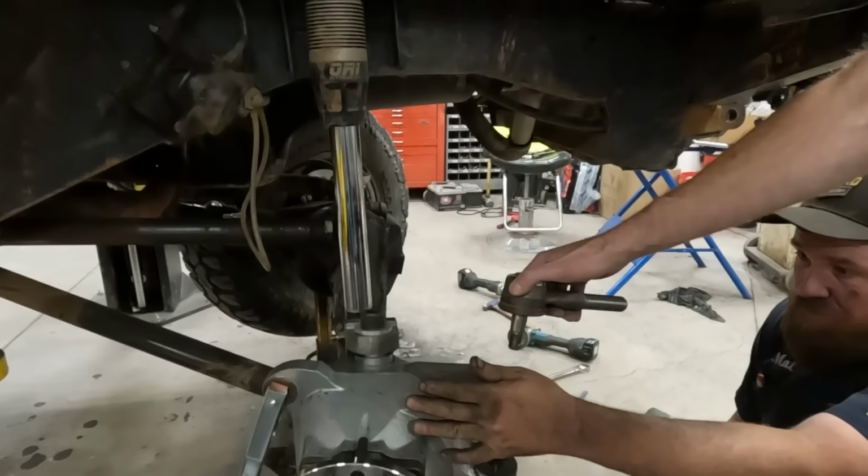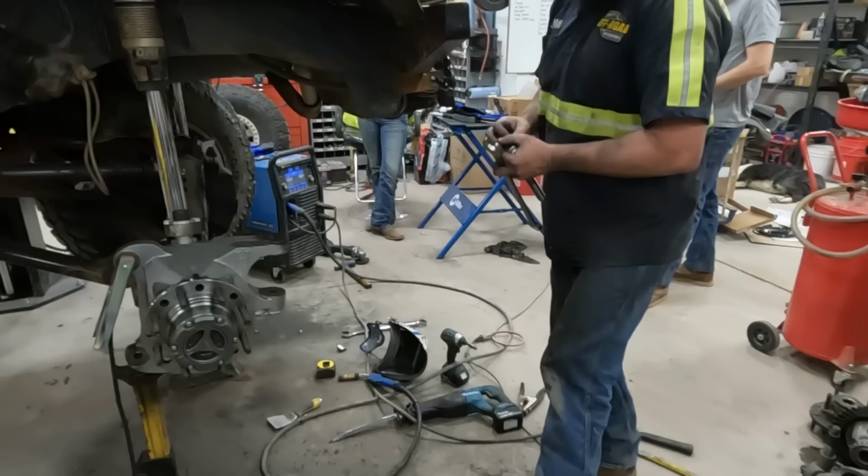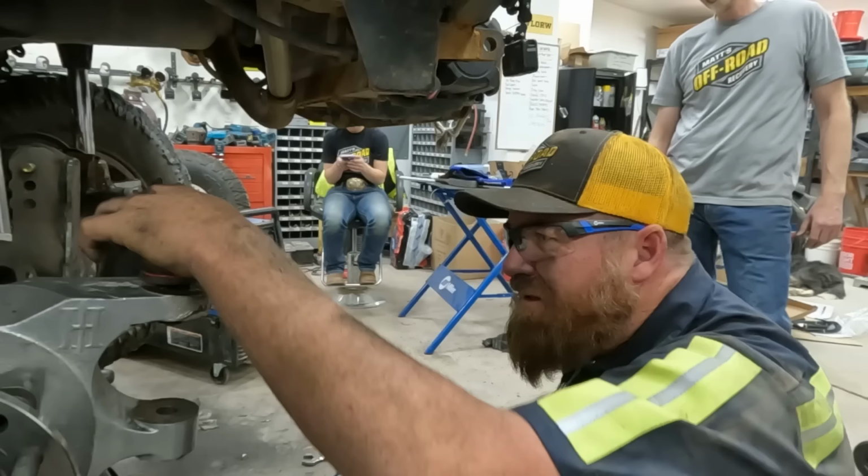That's what I want. You're done. Okay, now we just need to tighten this up and see how it looks. Looks pretty good. That is looking really good, man.